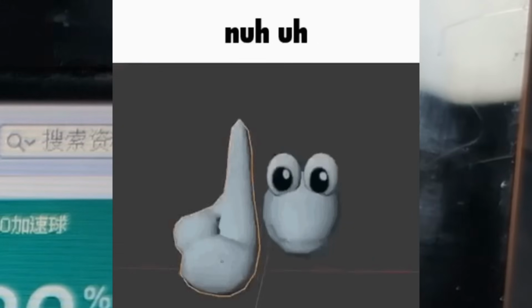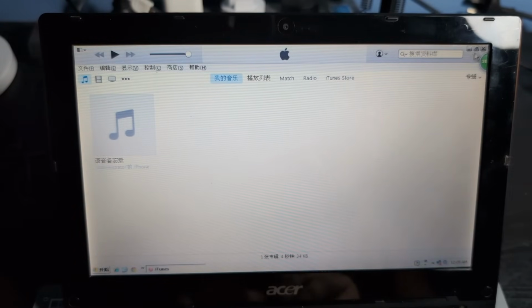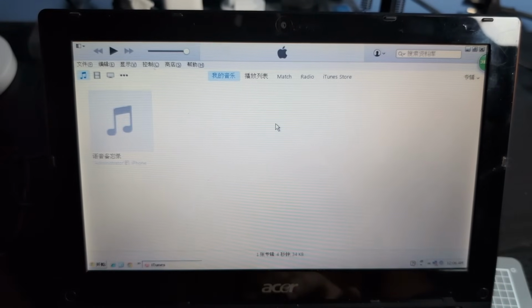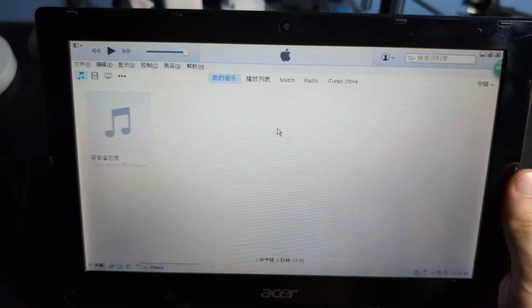Wait, what is that cursor? That is goofy. Wait, Scrupulous Finger? Okay, let's maximize that. Oh, this is fantastic. I love how this menu pops up every single time you want to try and close a window. I love when computers are just loaded up with a bunch of programs that just slow the thing down and are basically spyware. I think it's great.